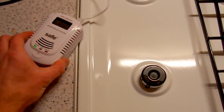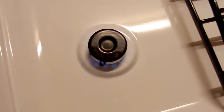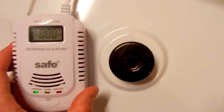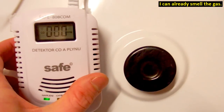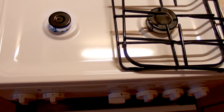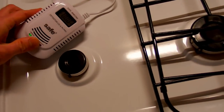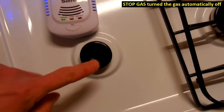But now let's try to test the detector. Let's simulate a gas leakage. It's running, there is a flame, and now there is no flame, and the gas is running. Let's see what's going to happen. And it clicks, and the gas stop system turns the gas off. And does it do something? Nothing. Now let's try to test it once more, and let's leave the flame running for a bit longer to heat the sensor more and have a longer delay. Now it clicks.